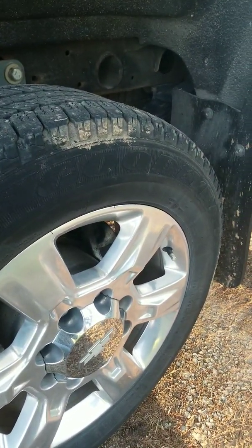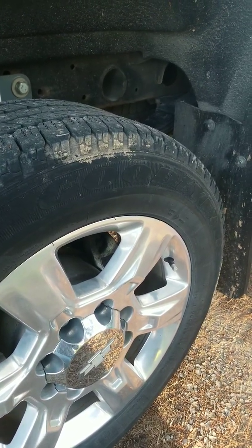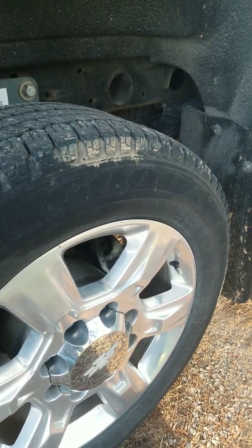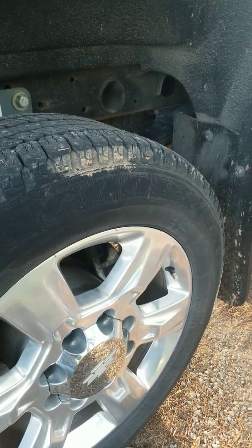Like I say, I run cross country straight out. I was in California last week and the week before that, and Utah the week before that, going back and forth and pulling all kinds of different loads with them. Some stuff really heavy, some stuff not so heavy.